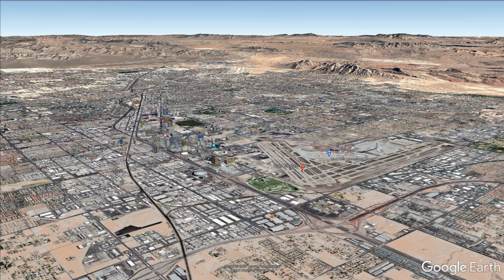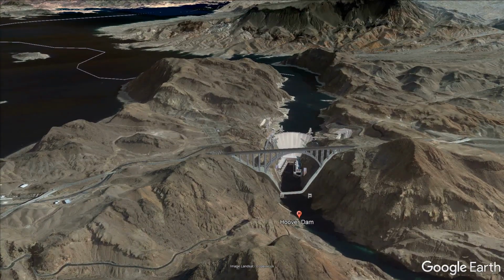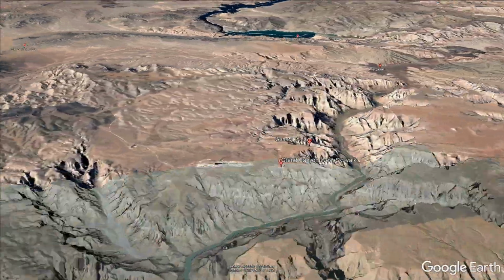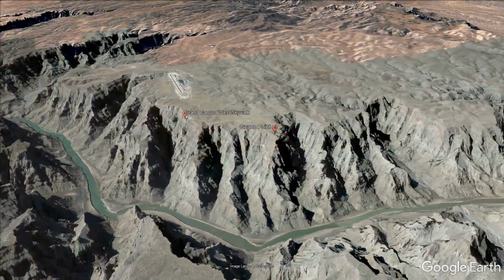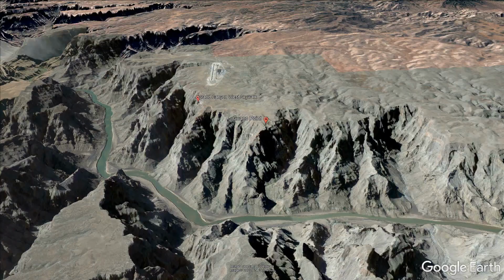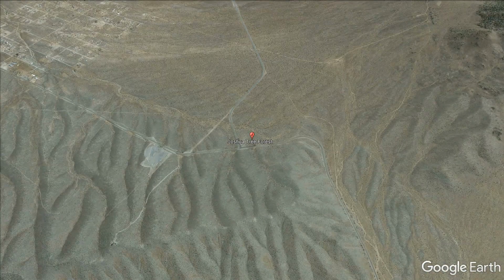Today's road less explored adventure starts out in Las Vegas. We drive out to the Hoover Dam and take a look at this amazing construction. From there we travel to the Grand Canyon West, where we stop at the Skywalk and then continue on to Guano Point. After taking in the canyon, we make a quick stop at the Joshua Tree Forest.